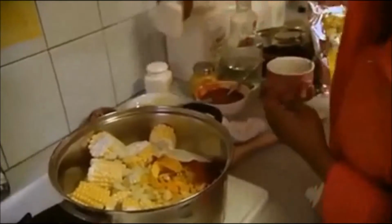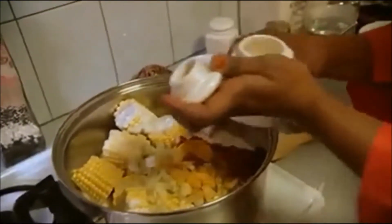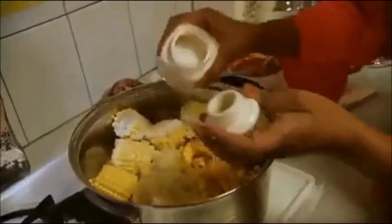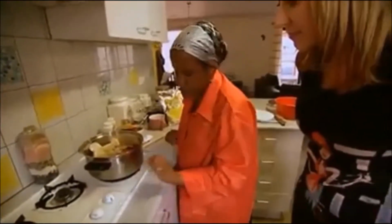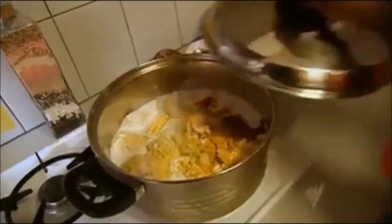I remember I started cooking when I was 9 years old because it was the culture you have to learn how to cook. Otherwise, no one will marry you. And then a little bit of salt to taste. And what we do is just put it on low so that it cooks slowly.